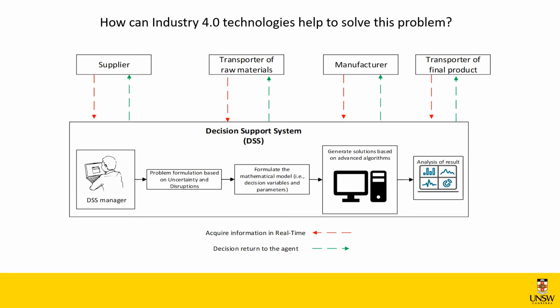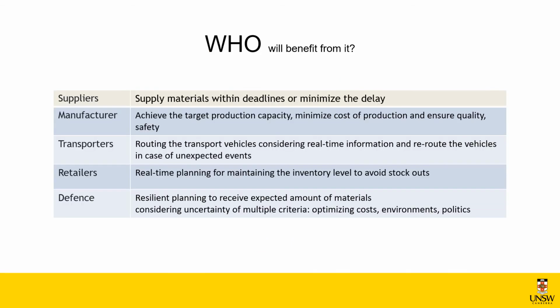Modern Industry 4.0 technologies are able to offer near real-time information for all tiers of the supply chain to decision makers, which can enable them to make decisions considering the uncertainties faced by each tier of the system and provide optimized decisions or plans for each tier. These operations can then further be monitored by the Decision Support System Manager, and plans can be re-optimized or rescheduled if required, giving the manager a holistic view of the supply chain and the ability to provide integrated decisions.